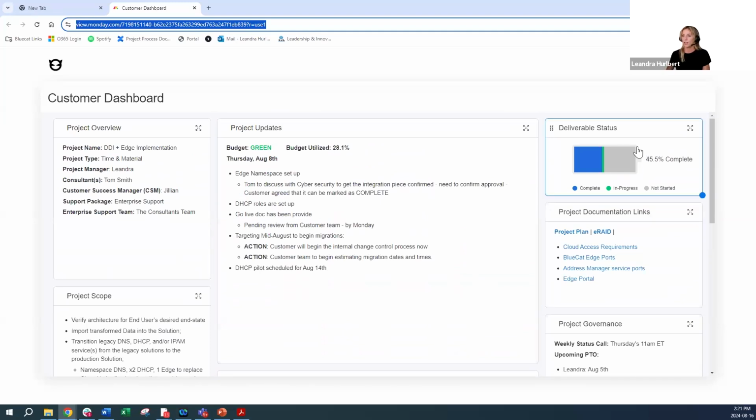Over here on the right side, we have probably one of the more helpful, in my opinion, widgets that Monday offers, which is this deliverable status box. It provides a quick visual overview of project process and project percent complete. The best part is that it's actually interactive.